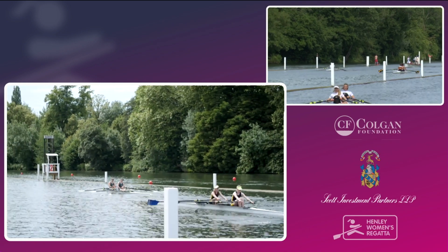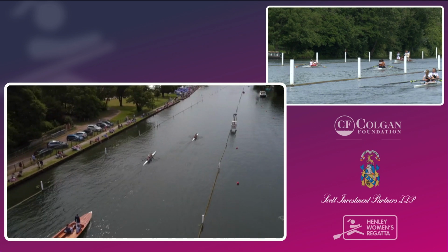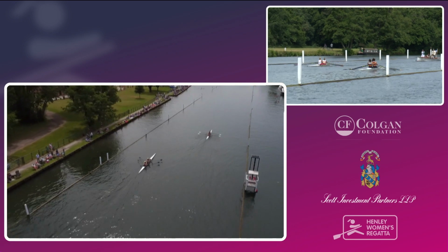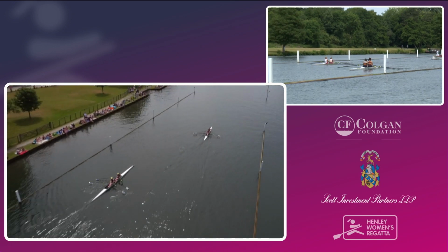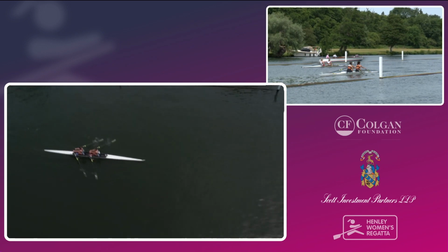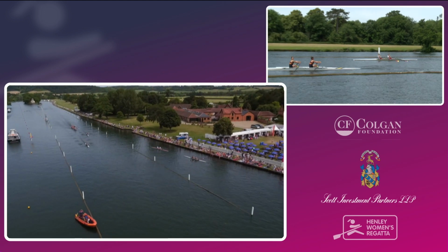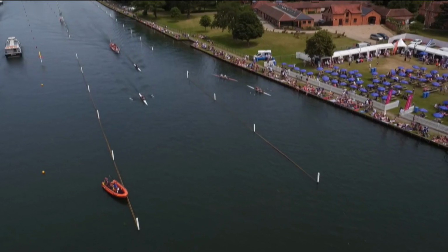Closing stages of the previous race, and Shiplake College still leading Tideway Scullers School. Tideway Scullers have put up their rate, and they're having a go to get back on terms, but I think they've probably left it a bit late. Shiplake are hanging on, they're leading, but Tideway Scullers have definitely made some ground on Shiplake, coming up towards the last half dozen strokes. Yeah, they've closed the gap there, haven't they, Tideway Scullers, but they've left it a bit late as that race comes to an end.